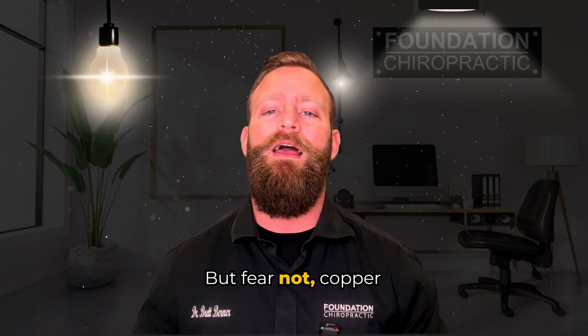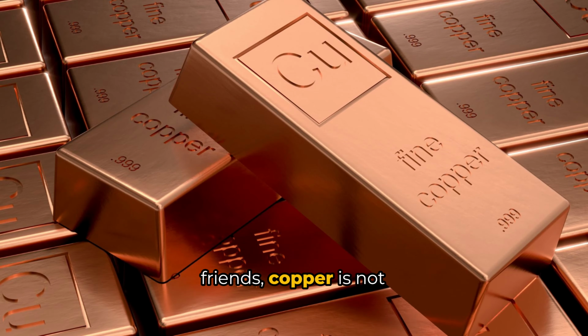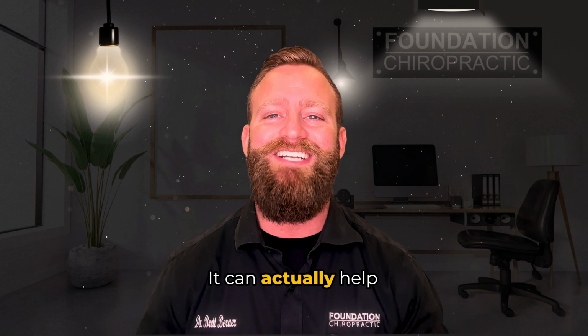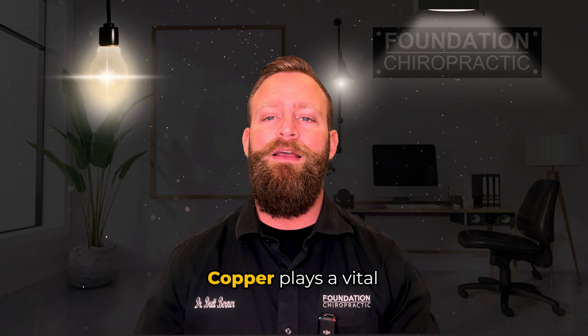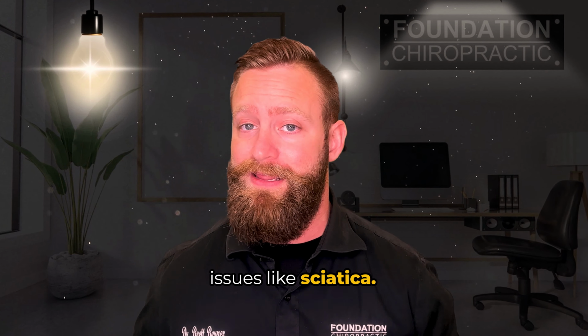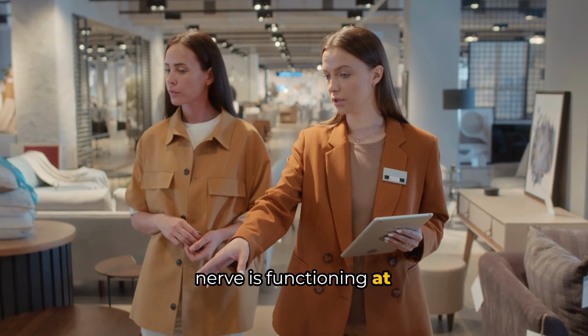But fear not, copper to the rescue. Yes, my comic book loving friends, copper is not just for fancy jewelry or historical statues. It can actually help ease inflammation and pain. How cool is that, right? You see, copper plays a vital role in tackling nerve-related issues like sciatica. It's like that trusty sidekick that ensures every nerve is functioning at its best.